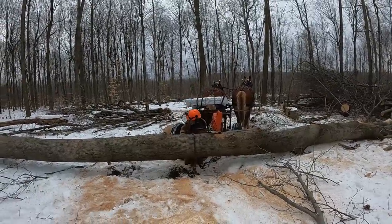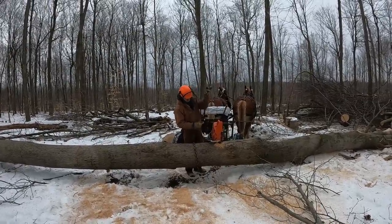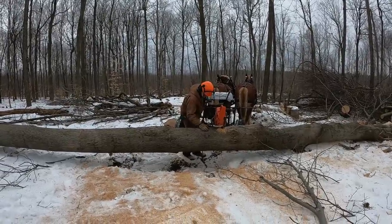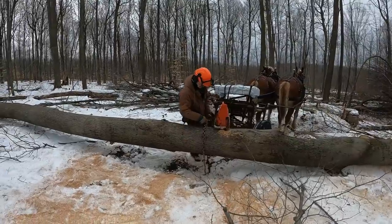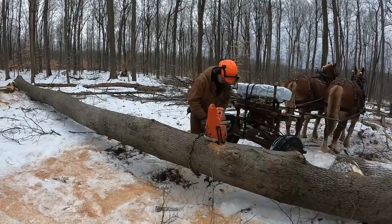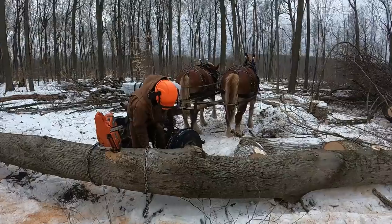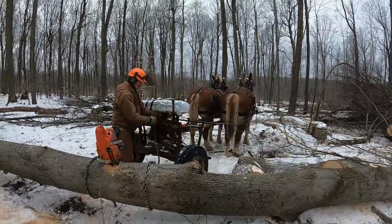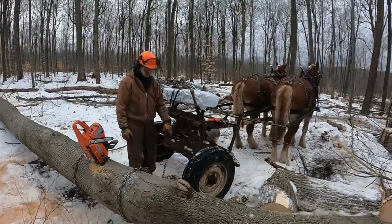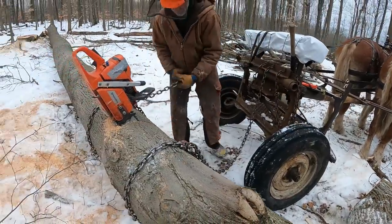So I'm going to get the chains on before I cut this. It makes it a lot easier. Ready to roll. I'm keeping this chain quite long because I've had it too short. It would pull this log right up on top of that tire. And we don't want that.